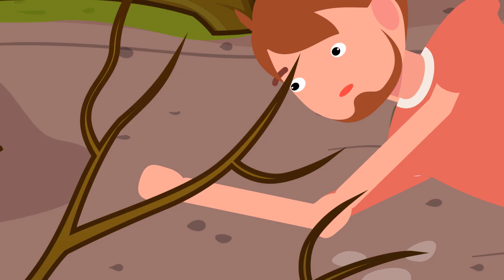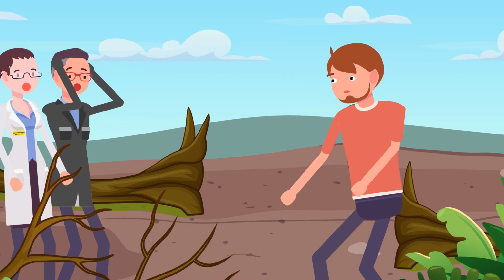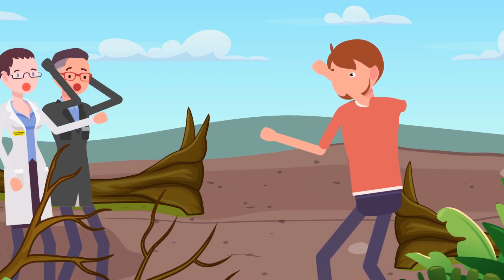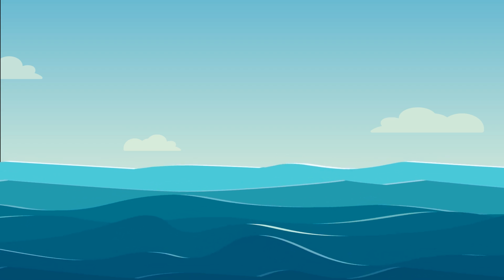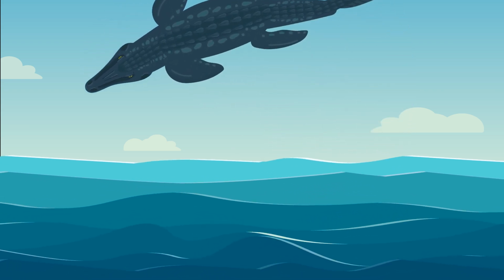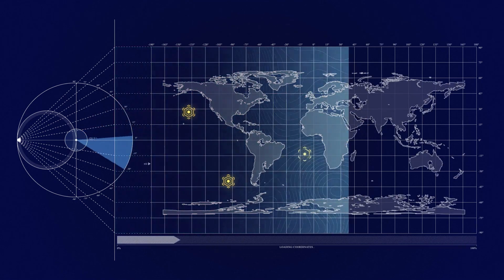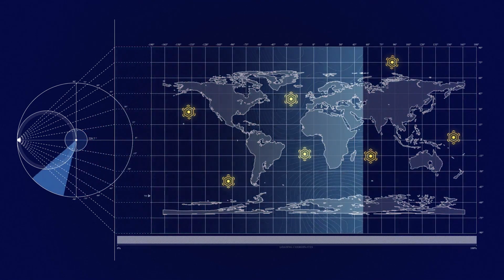You carefully examine the trench, then the fallen trees, and declare the snake was not alone. It was fighting something as big as itself. Everyone looks at you in shock, and the next moment, a deafening roar comes from the water, breaking the ocean's surface like a monstrous dolphin. A mosasaurus emerges from the deep, a huge reptile that lived from 145 to 65 million years ago in almost all waters of the world.